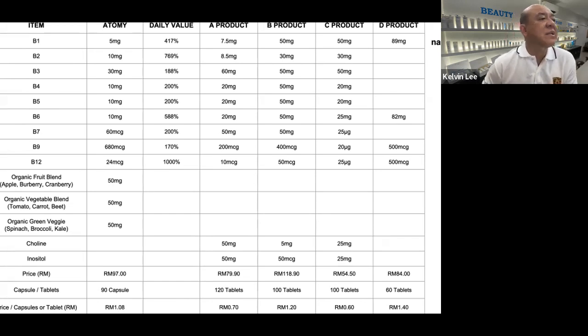And then you look at the price. On average, one capsule is 1 ringgit 8 cents. Other products, we are in between. A product is 70 cents, B product is 120, right? C product is 60 cents. Product D is 140. We are in between, because this one we cannot compare, because the ingredients make the difference. You look at them, they're different.